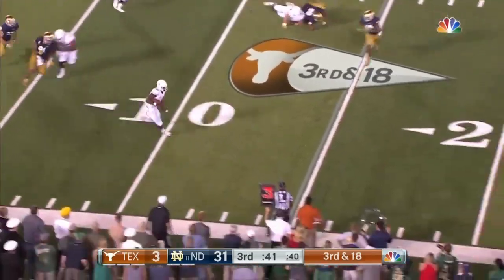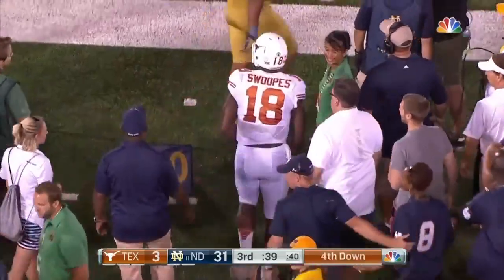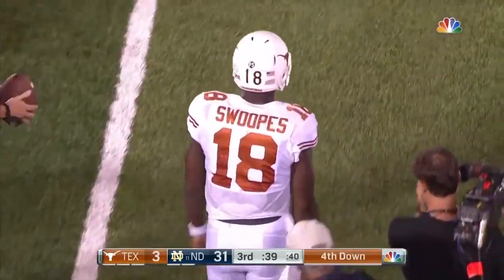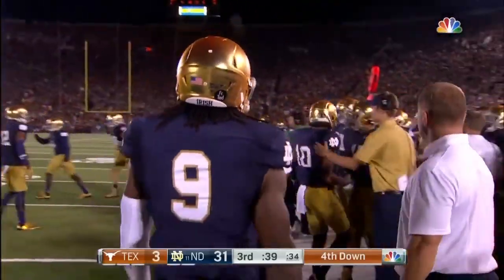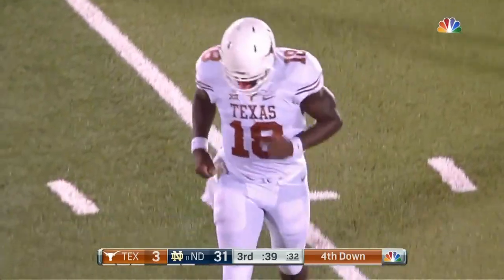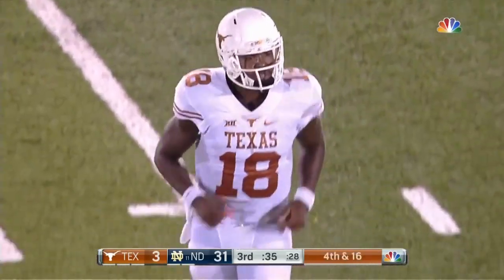He just doesn't have any time to do anything. It looks a little bit like a microcosm of last year when he kind of ran for his life. Well, Drew Tranquill came scot-free on a loop, come up inside. No one picks him up. He flushes Swoops out to his right. Swoops had no chance. And that'll bring up 4th down, and Swoops to the sideline with nothing happening there.